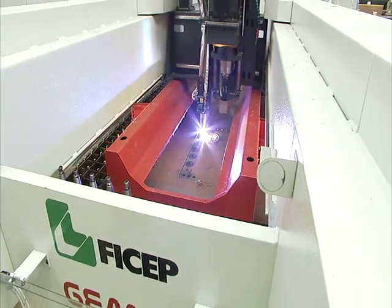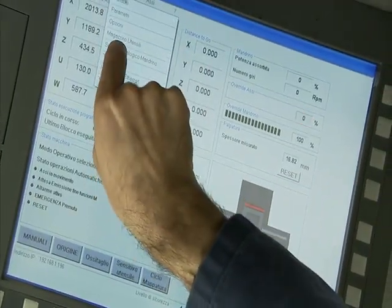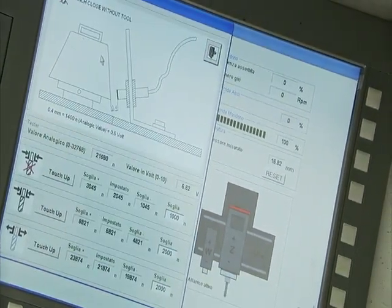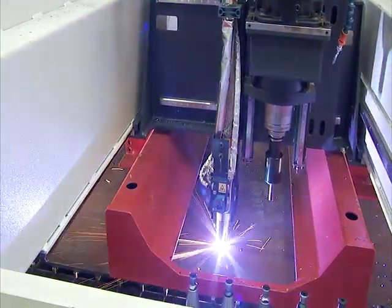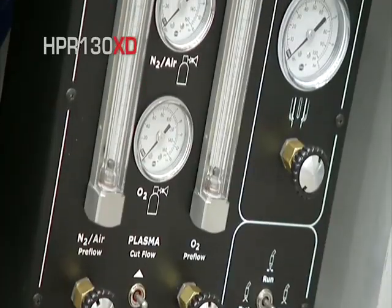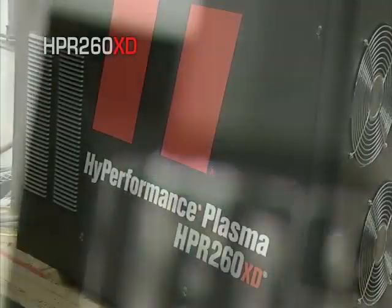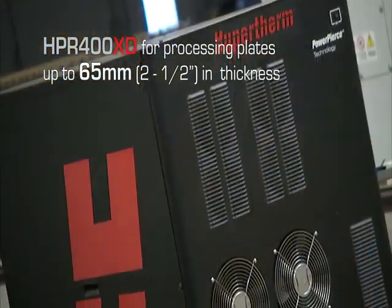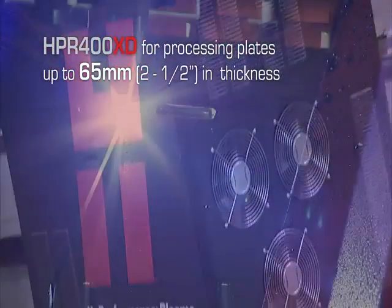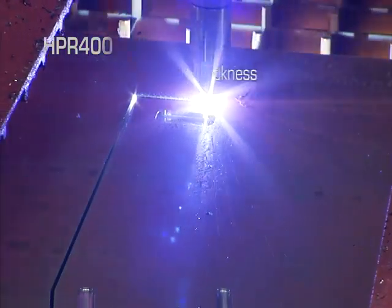During the plasma cutting process, algorithms in the Fichep proprietary software monitor the power to the torch and a servo adjusts its height position accordingly. The system can be provided with different high-definition Hypertherm solutions, such as the HPR 130XD, HPR 260XD, or the HPR 400XD for processing plates up to 65 millimeters or 2.5 inches in thickness.